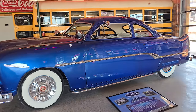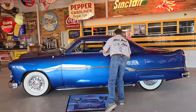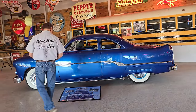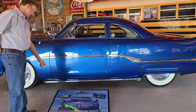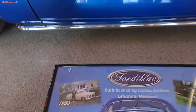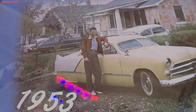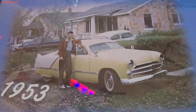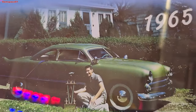That's what I was going to ask about, the center trim on it. That was the Dodge, but Dad, when he first built it, yes. '53, yellow and white. Oh, I didn't see the old picture. That's when he built it. Now, is that when you drove it to high school? That's my dad. That's when he built the car in 1953. Yes. And then that was me at 16. We painted it green. Oh, okay.